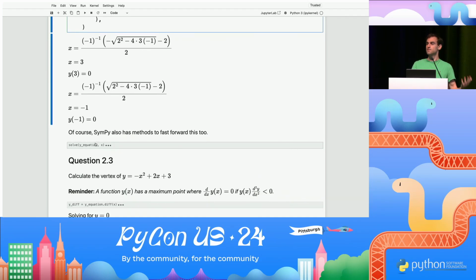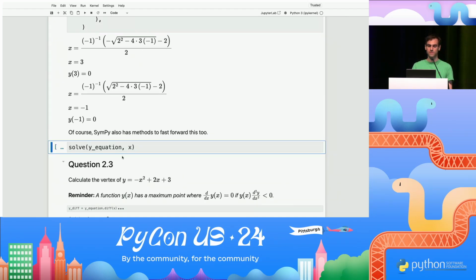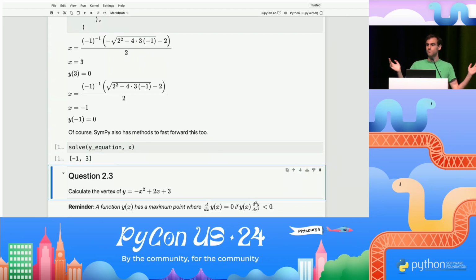Of course, SymPy also has methods to fast forward this as well. You can just tell it, solve my y equation with respect to x, and you'll get the values -1 and 3. Which is really handy if maybe your work is a bit more complex and you don't want to go through and resolve the quadratic method.